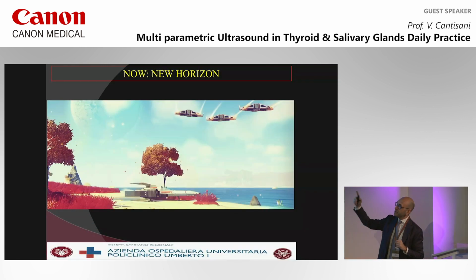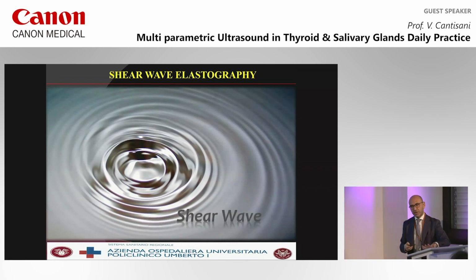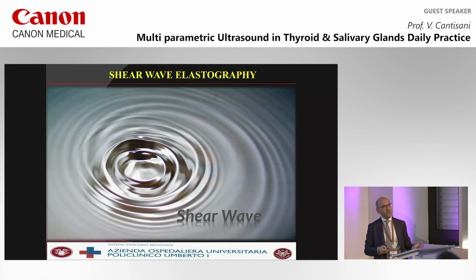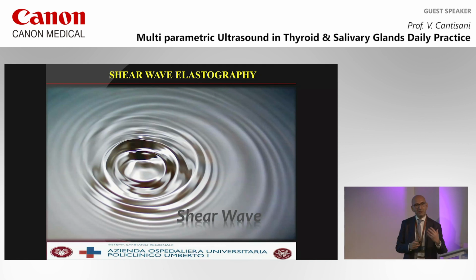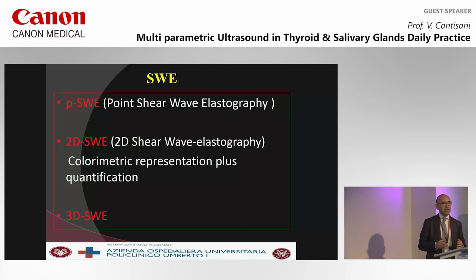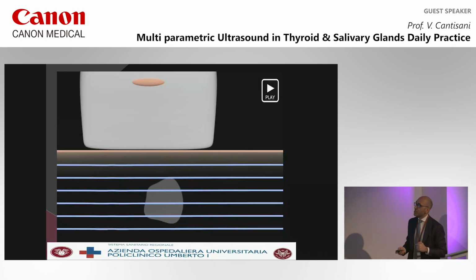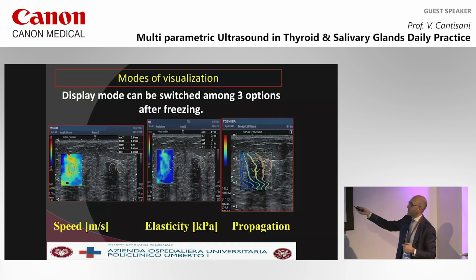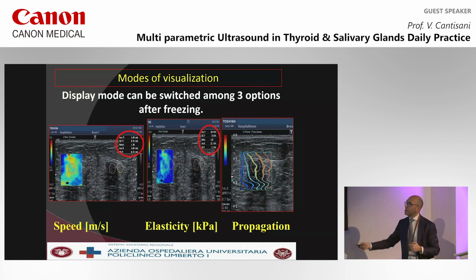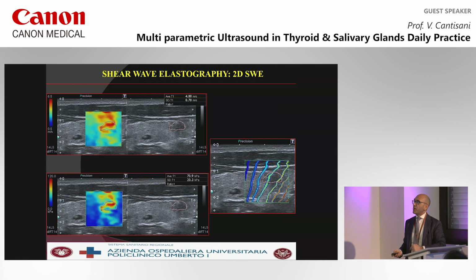Something else is the new horizon, shear wave. When you throw a stone in the lake, you create a waveform. And this is what happens when you push the button and start your examination. There are now 3 recognized types: the single point, the 2D, and the 3D shear wave. Again, the scheme I showed you, but what are the results? You can have the propagation mode, then the representation in kilopascal and meter per second. Of course, right now you can do it in real time, all together, to find the right results.